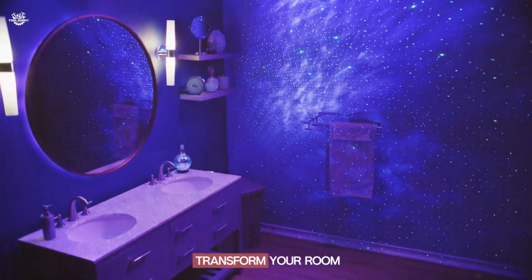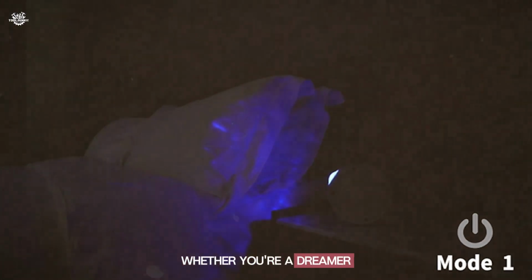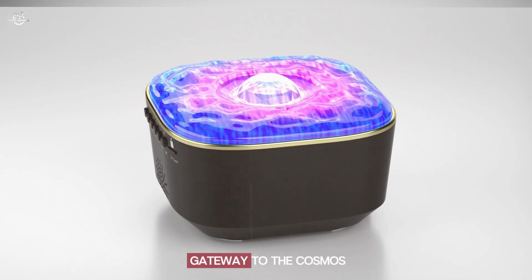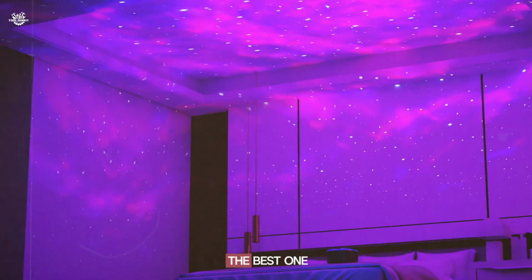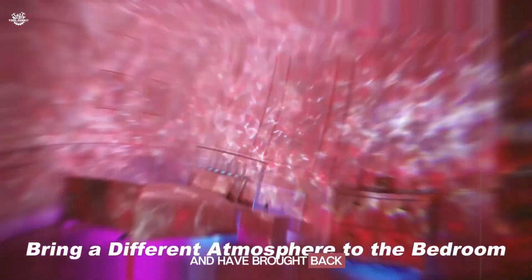Are you ready to transform your room into a mesmerizing universe? So drift among the stars from the comfort of your home. Whether you're a dreamer, a space enthusiast, or simply in search of a magical ambience, galaxy projectors are your gateway to the cosmos. But with so many options out there, how do you choose the best one for your celestial journey? Fear not, for we've explored the universe of galaxy projectors and have brought back the stars.